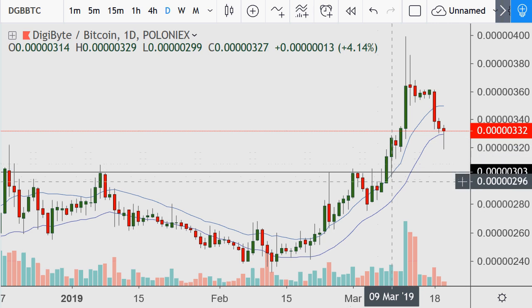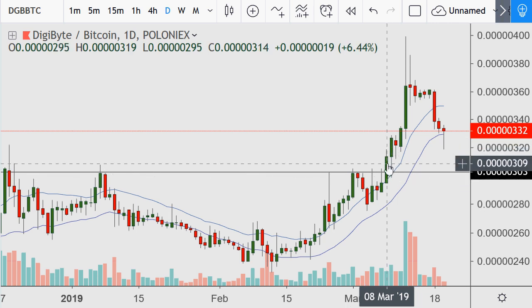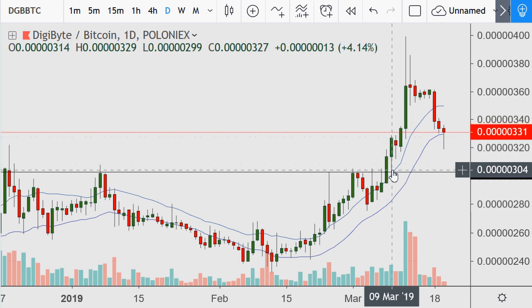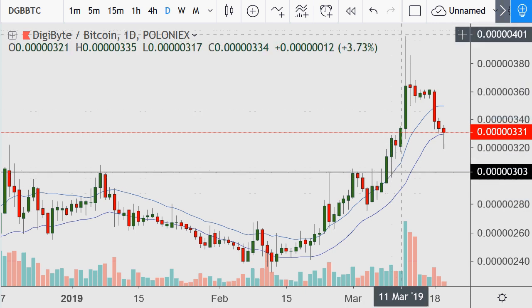This is what I call liftoff support, which is where you have your original break above it, you come back relatively quickly, and then you have a big move from that point. So there's a liftoff support at 303, and then the leg higher up to 4.